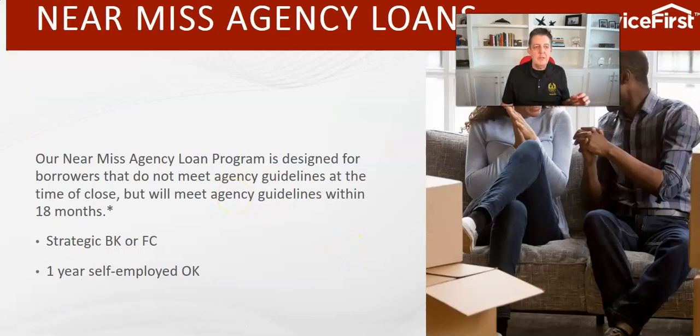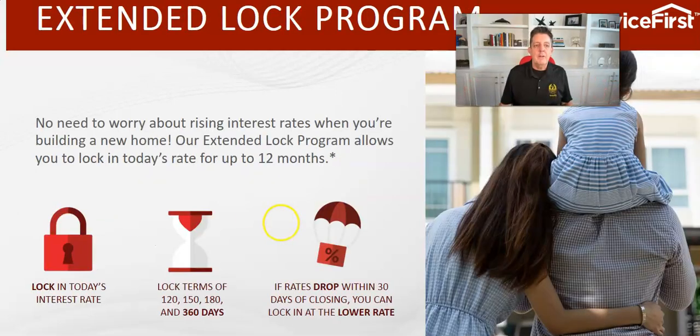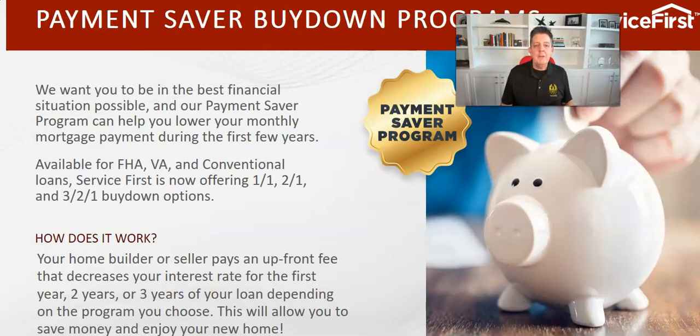We also have near miss. Near miss, check this out. It doesn't qualify for a loan now, but will in 18 months. We'll do the loan for them in our near miss product. Extended lock program. How about locking up for a whole year? We have that available. Payment saver program. This is what I talked about last week.